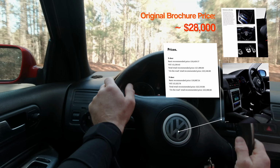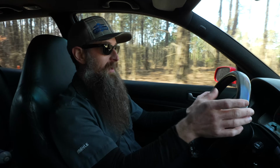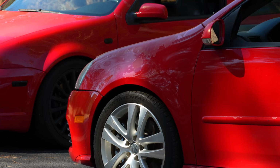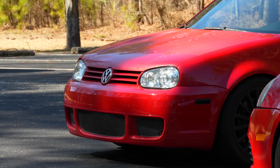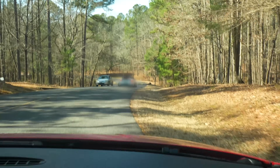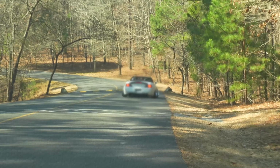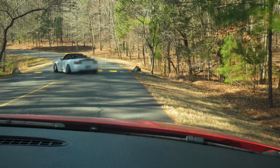And I thought, who the hell would pay $29,000, this would be in 2004 dollars, for a Golf? It wasn't until years later where I got it. And that, my friends, is how you take a really cool car and absolutely ruin it. But we get to watch this guy go over speed bumps, and that's fun.